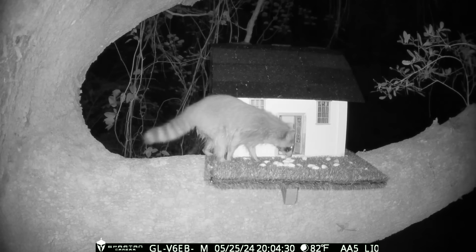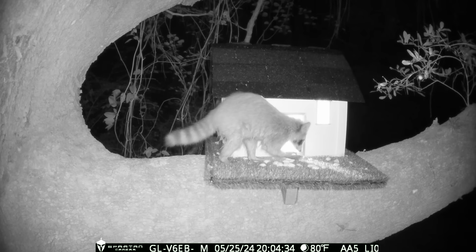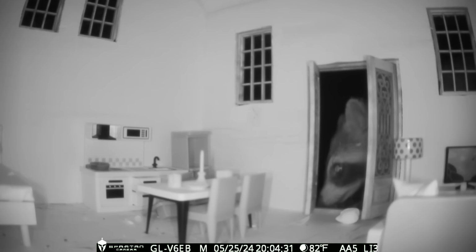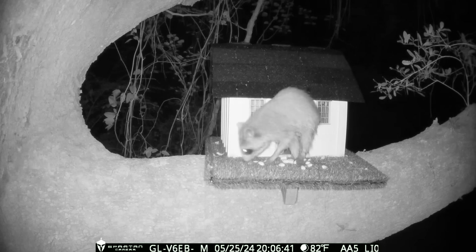The first potential candidate is one of the bandit raccoons, but I can see the disappointment whenever he sniffs the almonds and begins to discard them. And you can see he even tries his best to bite into one. Oh, that's funny. Sheer disappointment in the food source that we put out tonight. Alright, so if it wasn't the raccoon that ate everything, let's see who else it could have been.